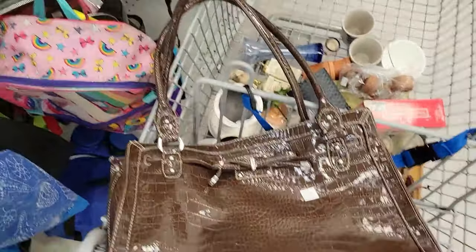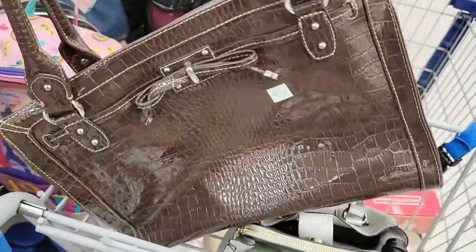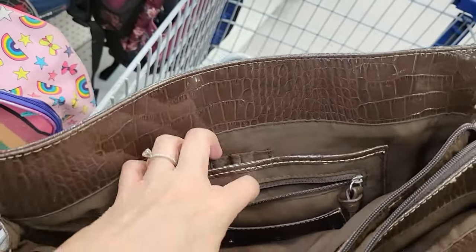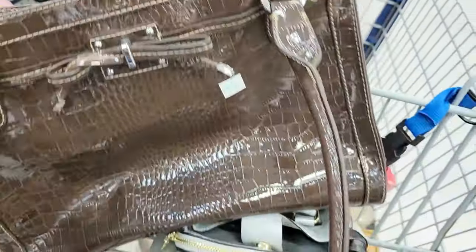Now this is a Liz Claiborne purse that I picked up, and it is pretty clean, and I wanted to show you how neat it is and show you the little marking there. It's Liz Claiborne. So I did end up getting that one.